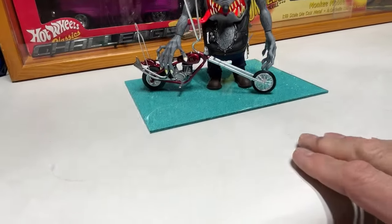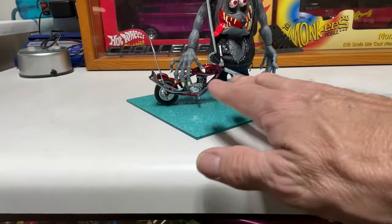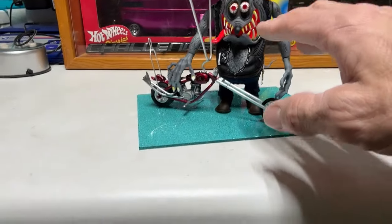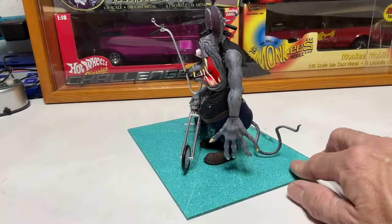So I really like the stance of the bike. It's got more of that true chopper appearance to it. And I just took my time on the paint. So he's a combination of airbrush and hand brush. Just kind of rotating around here.